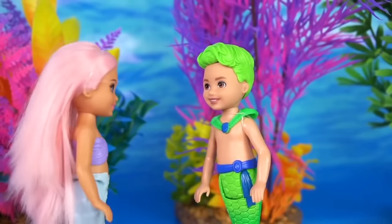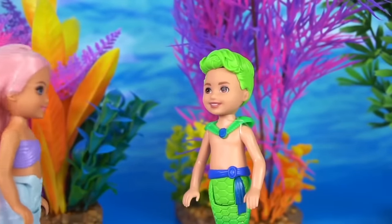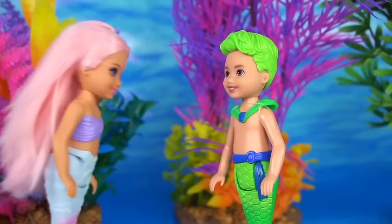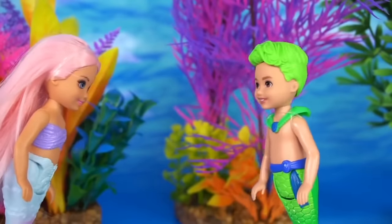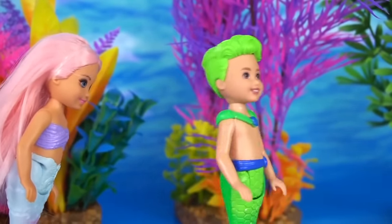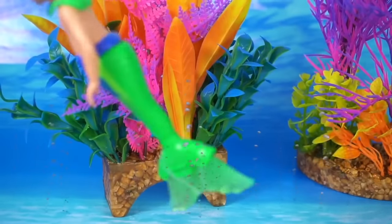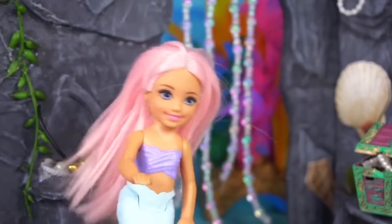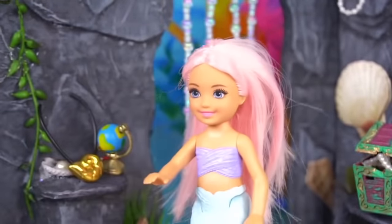Yeah. I think I impressed your friends over there. Don't flatter yourself. You're kind of like a cute and new shiny toy. Why must you be so annoying, Pearl? I'd rather be stung by a jellyfish than hang out with you. Come this way. So here it is. Welcome to my secret cave. Just not so secret after you find out about it.